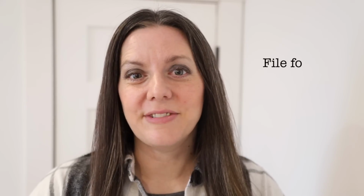Number 29, file folders. Again, you don't need to tackle the entire filing cabinet just yet. Practice your decluttering techniques just one folder at a time. Chances are you will fairly easily come across paper items that you no longer need to keep around. For example, product manuals for equipment that you no longer own.